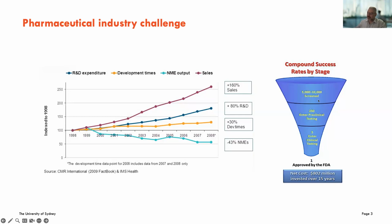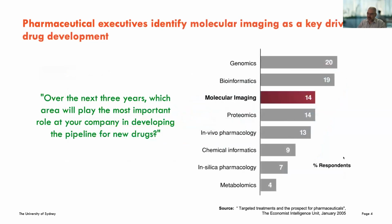And on the right-hand side here, you can see that you need to start with a lot of compounds, and it takes a very long process to get one compound approved, and it is very costly over a long period of time. So there is an issue with the way drugs are being developed and discovered. When a set of pharmaceutical executives were asked which area will play the most important role to your company in developing the pipeline of new drugs over the next 3 years, molecular imaging was on top. So imaging has a major part to play in improving the drug discovery process.